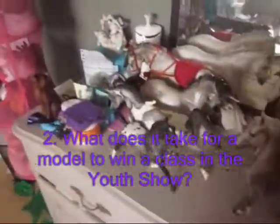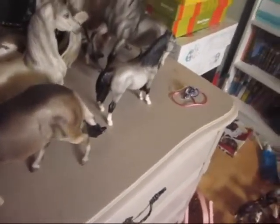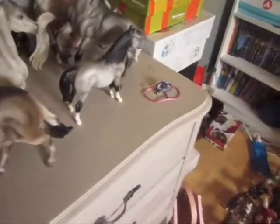Alright, question 2. What kinds of horses can win the classes? Do they have to be absolutely flawless, not even a single shiny mark? Because I always thought that it would be really hard to win, and you'd have to be the best of the best to have the most perfect Breyers ever to win, and that it wouldn't be so easy. But there's a lot of classes, and lots of people can win, so there's lots of chances. So I was wondering, what kind of horses do win these shows?